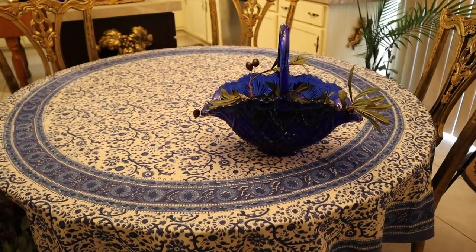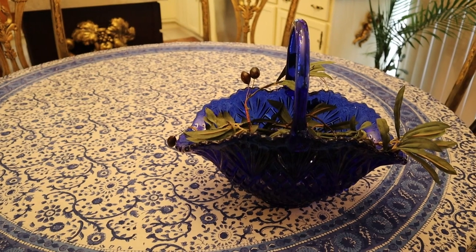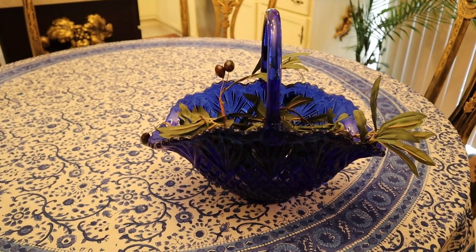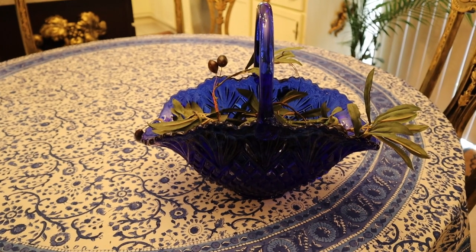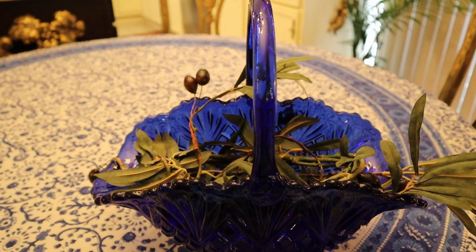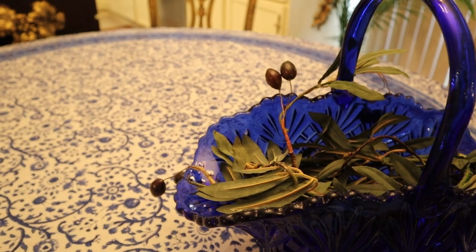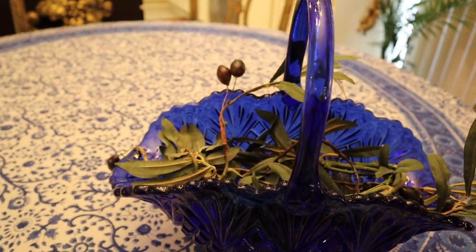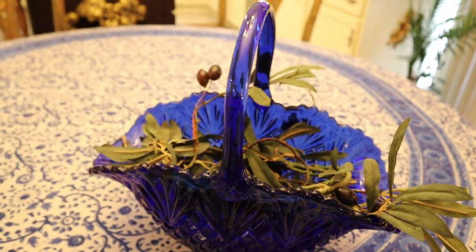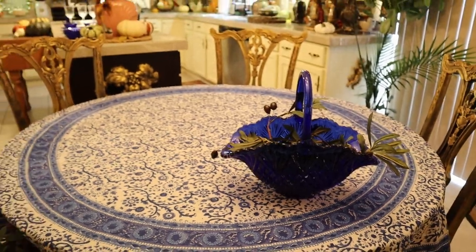Now I've chosen to use this cobalt blue basket for the centerpiece. We're going to start out here, take a minute to build this, and I'm using a coil of garland with olives. Olive leaves and olives is going to be our base for this arrangement. This one will be different and fun. Let's go.